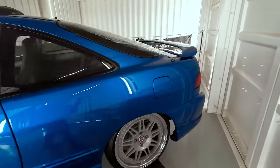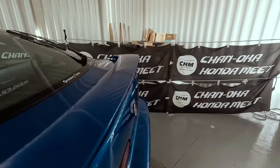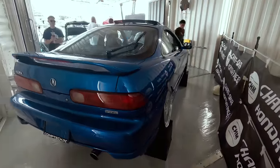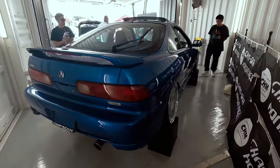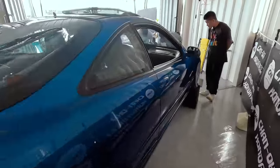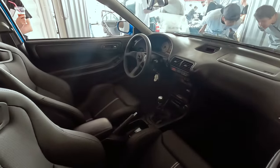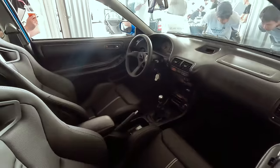Sorry, literally had to throw the camera into the ice chest because it was overheating. But anyways, more of Kobayashi's GSR. It's touted as the ultimate GSR here in Japan.